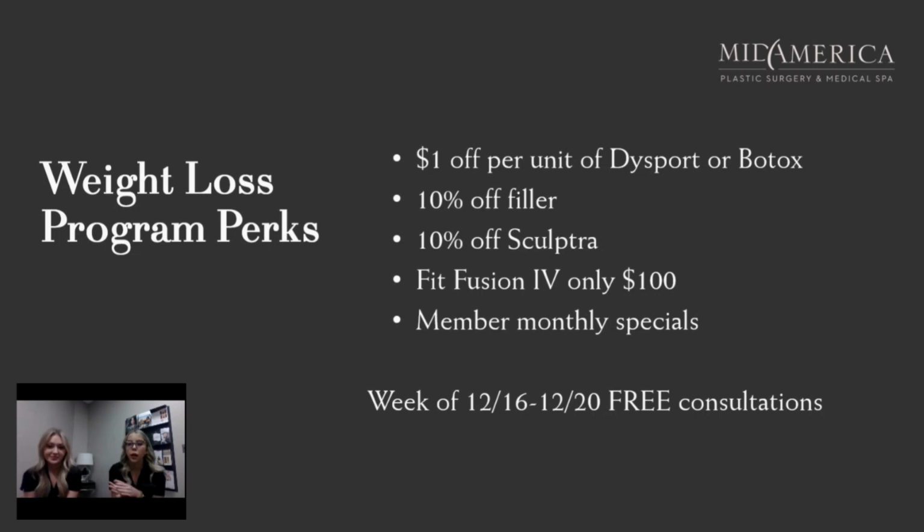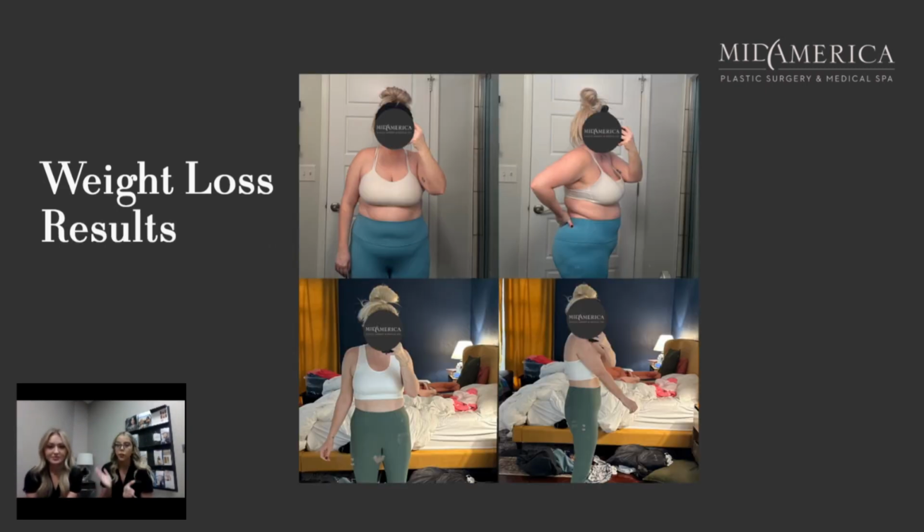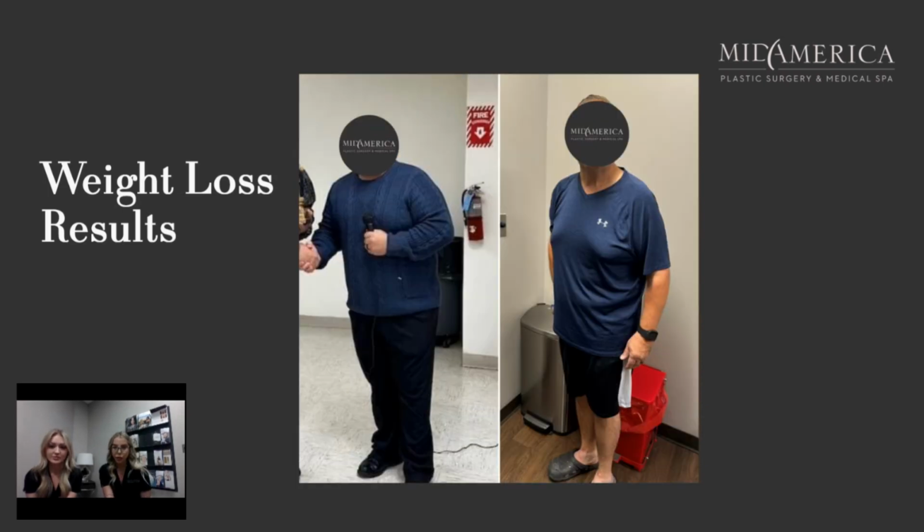So, okay, these are some of our patients that we have seen within the last year, their personal results. This patient was on tirzepatide. She has been on it for about 9 months, and she has lost almost 70 pounds. The next patient, he is also on tirzepatide. He's been on it for about 8 months, and he lost 80 pounds.